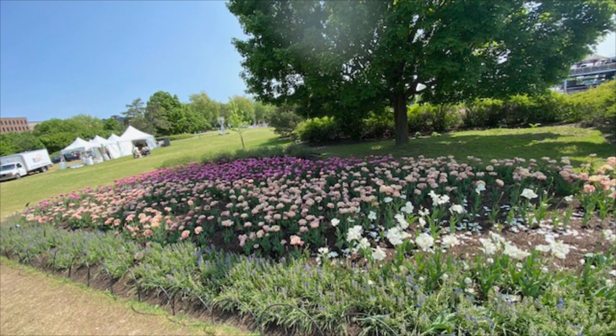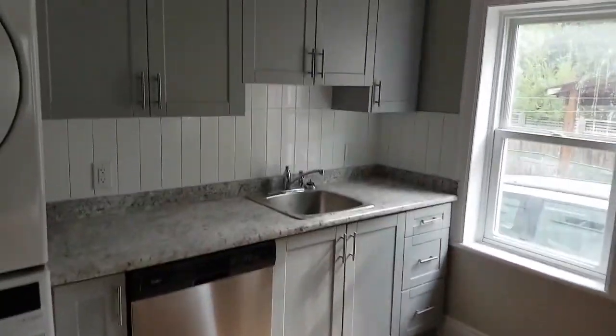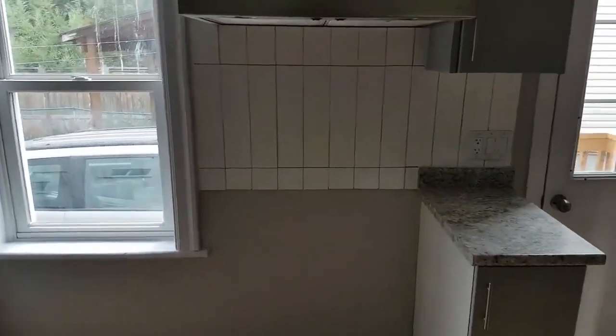So here we are, we're finishing off, having a look at this kitchen. We're waiting on the stove in this particular unit, it wasn't in yet. So that's the main floor 1-bedroom unit.